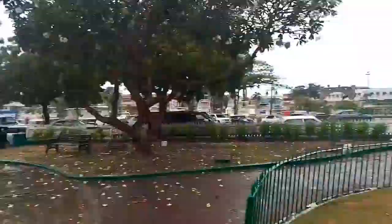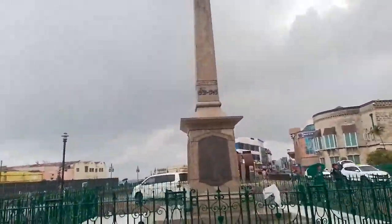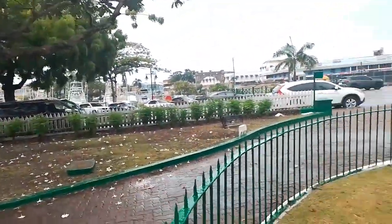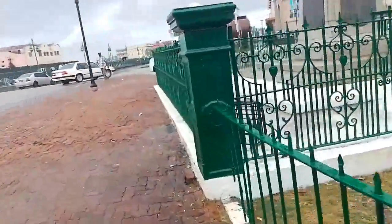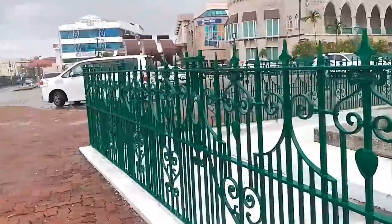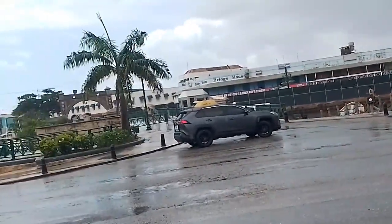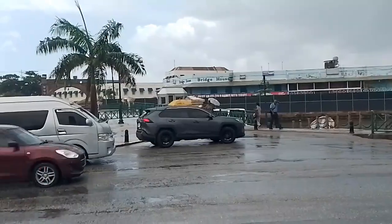And this is the cenotaph here, in commemoration of those persons who fought in World War One and Two. The cenotaph here. Straight down here is Wharf Road. This is the Chamberlain Bridge, the left bridge, that used to swing years ago. Now it lifts to let large vessels across the sea.